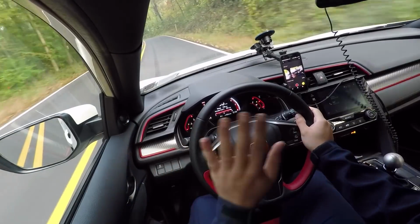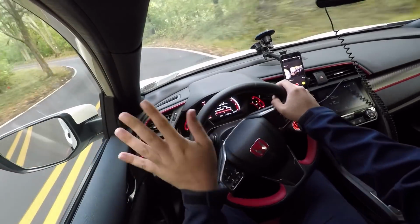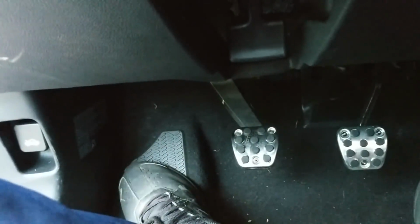Instead of resting your foot on your clutch pedal, you should be resting it on the dead pedal all the way to the left, or just keep your foot off the clutch unless you're using it. That's a very good habit to be in.